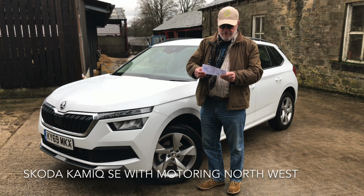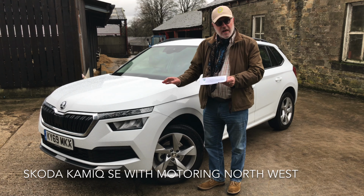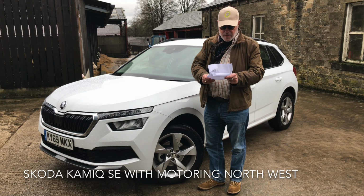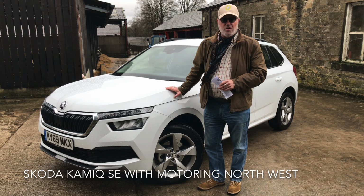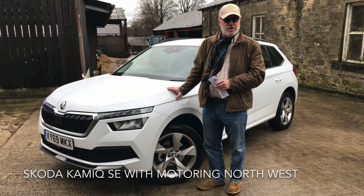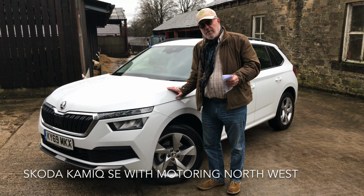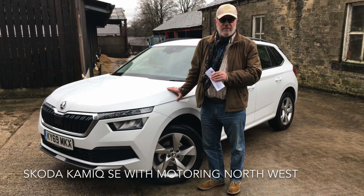Price wise, this particular one, the SE, starts at £19,135. This particular one, with a few toys added, is £21,925. As I said, most of the toys you can live without. You don't need the pearlescent paint. You don't need the silver insert on the dashboard. The only thing that is purely cosmetic, and that's it. So the SE is probably the one to go for, though they claim the SEL with a few more toys will be the one that will find the greatest of favour.